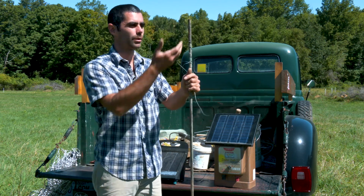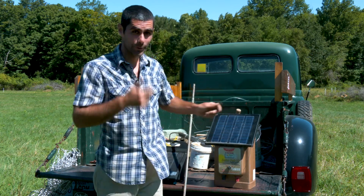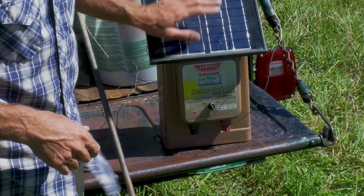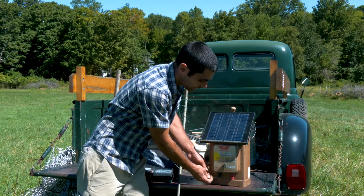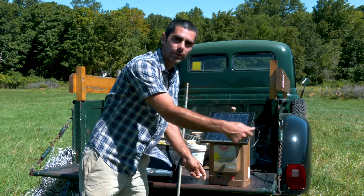You may want to go deeper if it's permanent so you don't hit it with a lawnmower. Make sure you're not putting it anywhere where there's buried electrical wires, for obvious reasons. And then what you're going to do is hook your ground, which in this case is the black insulator there. I'm going to hook a wire into there, and then I'm going to have a hot wire coming out, which would then just wrap around my fence.